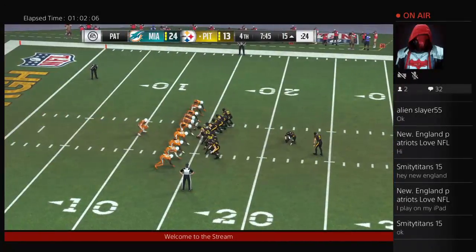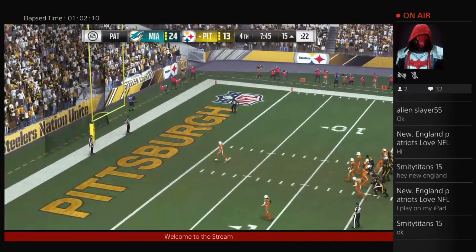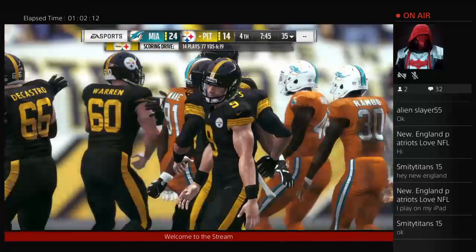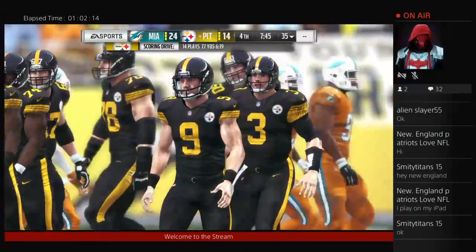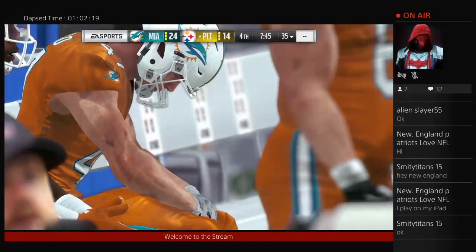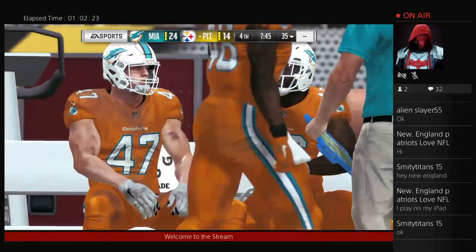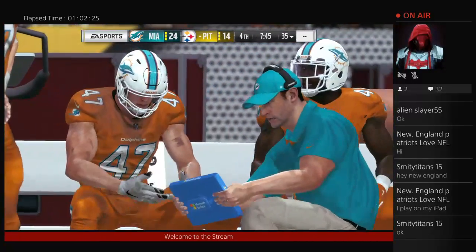Boswell for the extra point. It's up and good, so they claw back into it. 24-14 now. That one was an extended drive. 14 plays all told. And it ends with the Steelers finding the end zone.